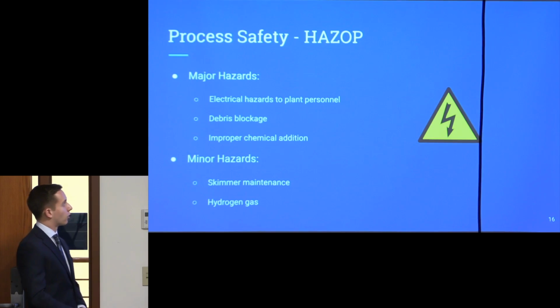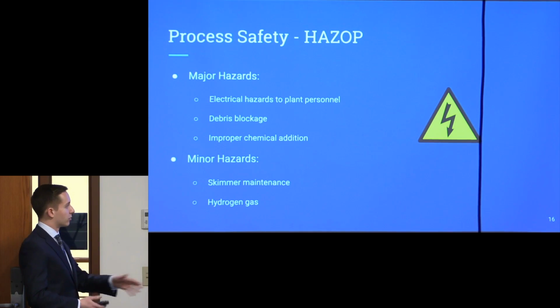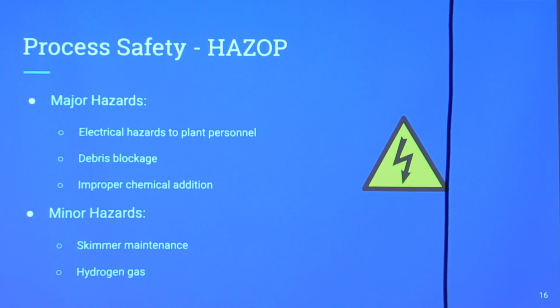We also performed a full hazard and operations analysis on our system. So going through all the different pieces of equipment, finding what hazards could occur, and then also finding ways that we could implement changes to mitigate those hazards. Through that analysis, we found several major hazards that could occur. The first being electrical hazards due to the electrocoagulation tanks themselves. This would be mitigated by grounding the tanks and insulating the tanks to ensure there's no contact between any plant operators and the actual electrodes themselves.